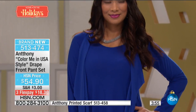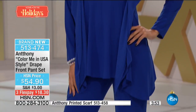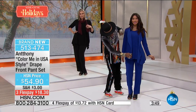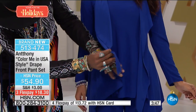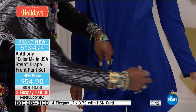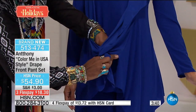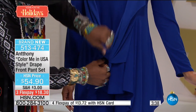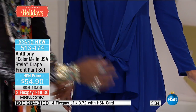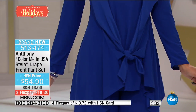What I love about what we've done here, and I have to go over to Valerie because it's in a lighter color so you can really see it, is we put this little bit of a ruffle down the front. And at the bottom of it I left it open, so if you wanted to, you could get this wonderful little tie look, which I think is great. It gives you a little vested look, which is really pretty. It really pulls it in and gives you a soft little waist.